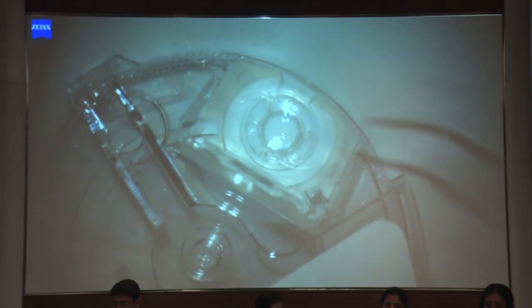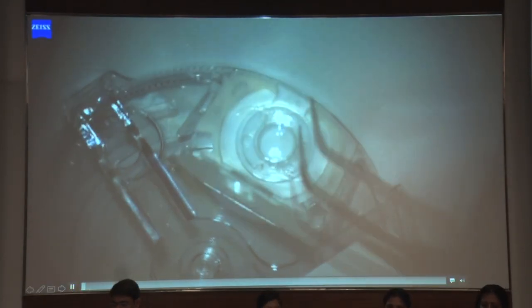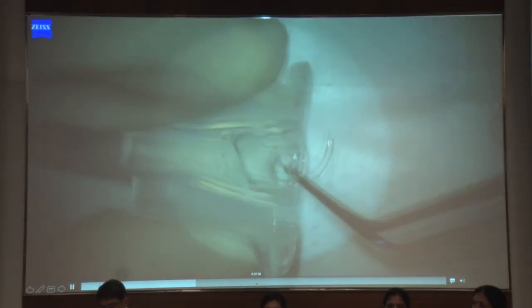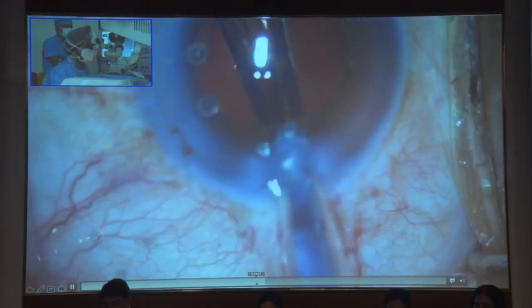And this is the Synergy lens. The only problem with the Synergy is that we don't have a toric variety in this. So I can't work without a toric. So this is just the lens which is going in.